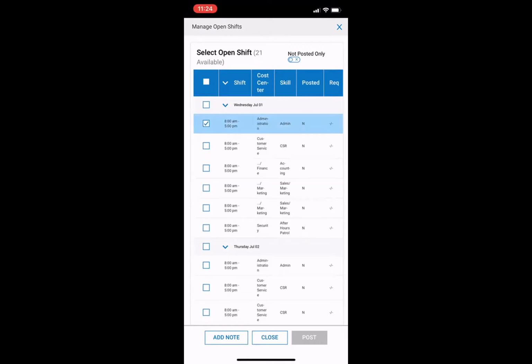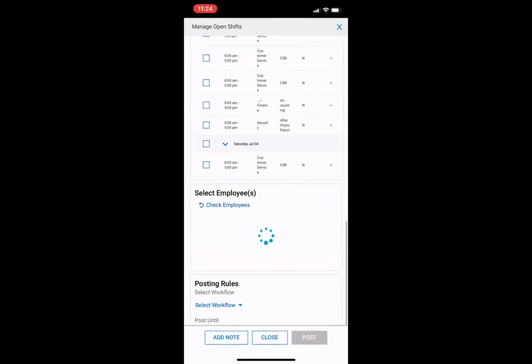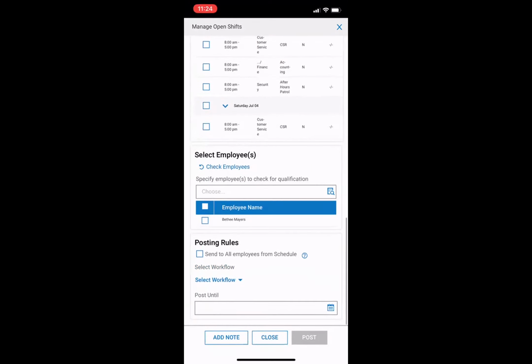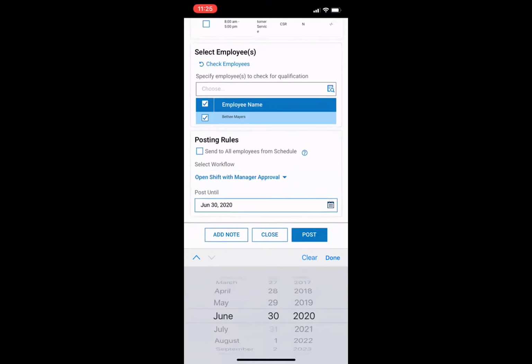So you can select them all or maybe just one shift. And then the next step is just telling the system to check the qualifications of the employees. So this employee is the only one qualified. So I'm going to select their name. I can also have this new option down here to just send to all employees from the schedule. Or my next step here, telling the system, do I want manager approval or should we just allow them to pick up these shifts freely? And then last step, just tell the system, how far out should this employee be able to see this open shift for?